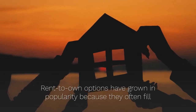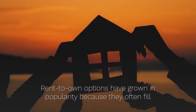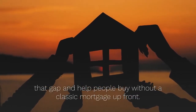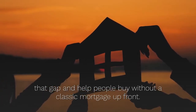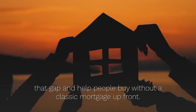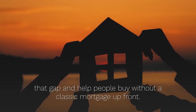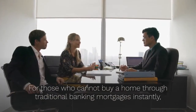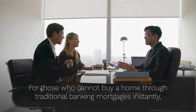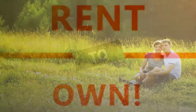I know it was for me, and that's why rent-to-own options have grown in popularity because they often fill that gap and help people buy without a classic mortgage up front. And that's why we offer the rent-to-own, because I needed that option myself when I wanted to buy a home and I couldn't, and it wasn't available to me. So rent-to-own is a great option for those who cannot buy a home through traditional banking mortgages instantly. And the rent-to-own program is a viable option to home ownership.